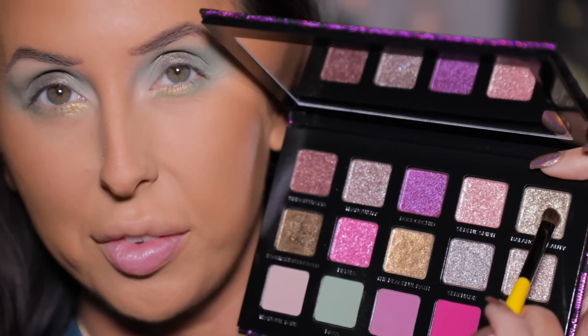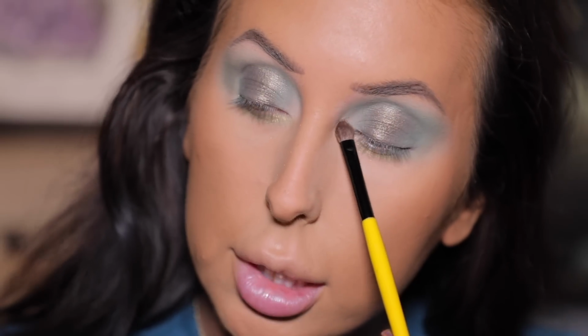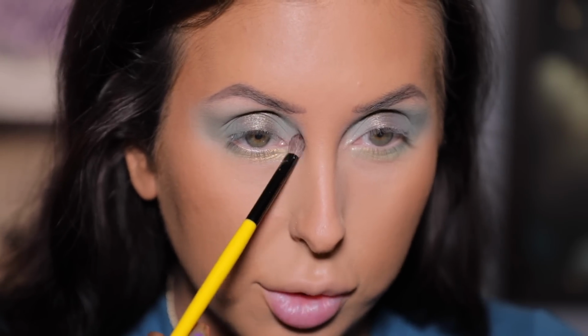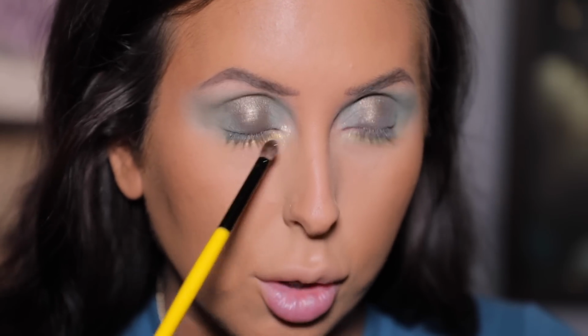And then I'm just going to kind of layer it on top of that shade Moss and drag it a little bit. We've got to use this shade to highlight the inner corner. It looks so beautiful. Balanced Beauty. I'm going to pick it up on my brush. I'm not going to spray my brush this time. And I'm just going to press it right there on my inner corner. I'm going to take that shimmer and kind of blend it out. Diffuse it. Give myself a very sparkly, bright inner corner. I'm going to throw on liner and a lash, and I will be right back.